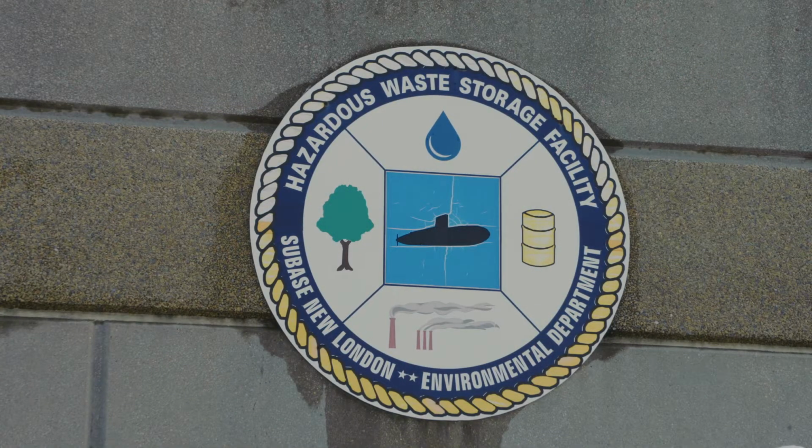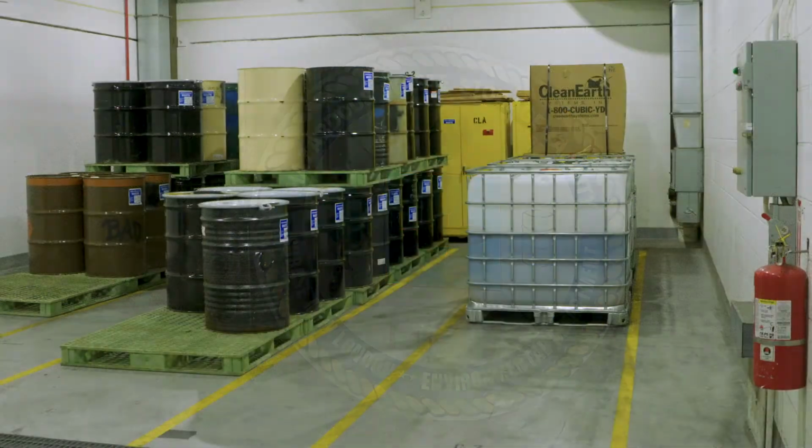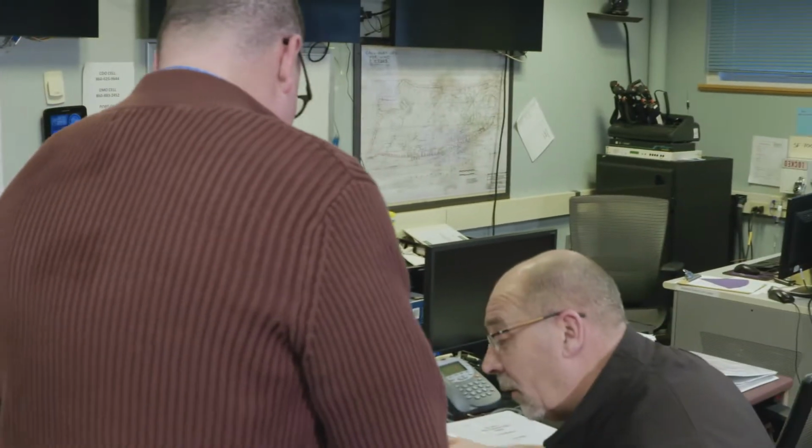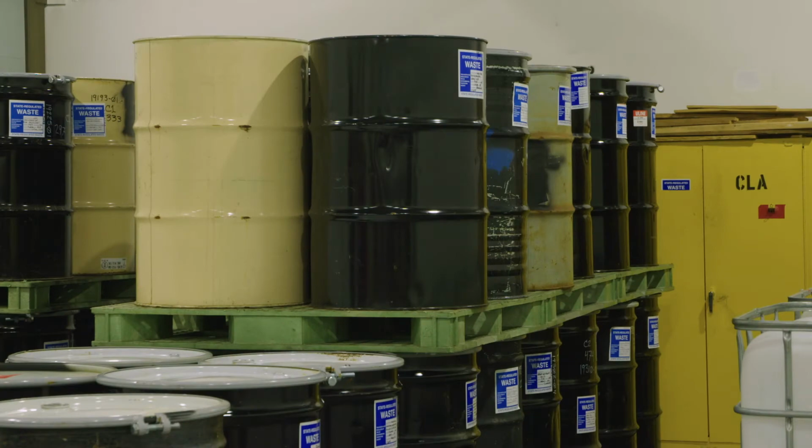On TCOR 2, we're actually complete. Everything is up here and in storage. TCOR 1, we're just standing by for any changes in events. Sometimes we get last-minute calls, a place that might have been missed, or we have a contractor on base that has waste stored that we need to bring up here.